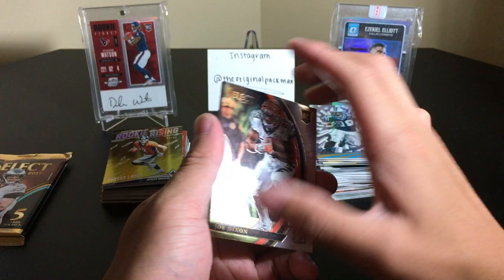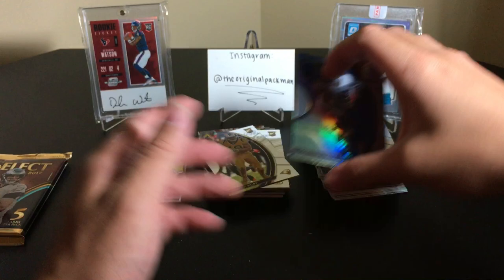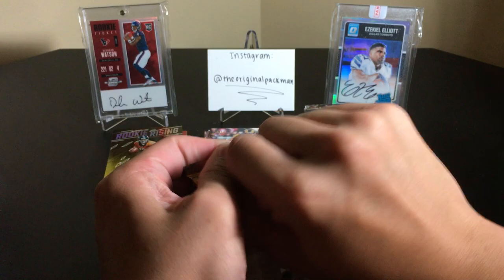Joe Mixon rookie card. Cooper Kupp rookie. Buck Allen. Golden Tate Prism. And Joe Namath. Here's the thick one. This one does have fillers in Select, so while it's thick, we're not guaranteed any. Oh, and I just destroyed that pack, the last pack of this break. This pack I really destroyed. My apologies, poor pack of Select.